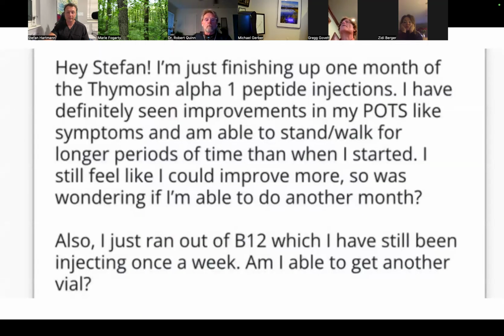There's another patient: I'm just finishing up a month of the Thymosin Alpha 1 peptides. I've definitely seen improvements in my POTS-like symptoms, and I'm able to stand or walk for longer periods of time than when I started. I still feel like I could improve more, so I was wondering if I'm able to do another month.